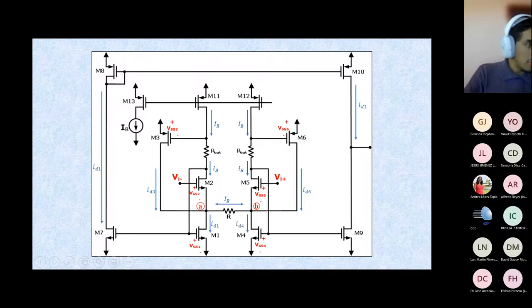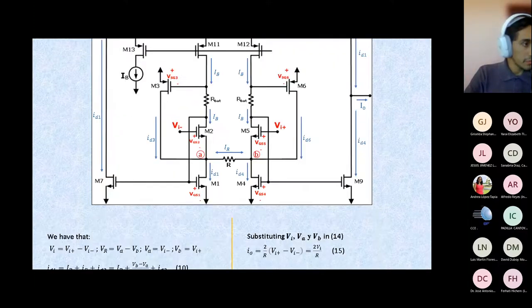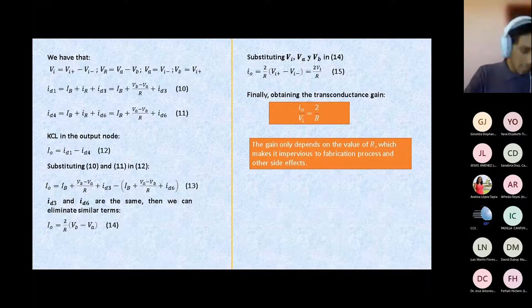We also have ID4 flowing through M4. This current is copied to this branch, ID4, and so we have our current at the output. That is the KCL at the output node. We also have the analysis by inspection of the circuit, where we obtain these equations with a little bit of algebra and substitution.